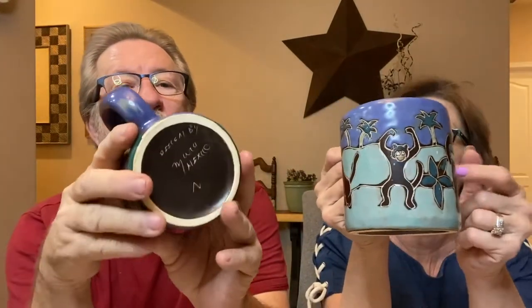D-I-S-C-A-N-I. This is my favorite one. It's got monkeys. Yeah, they're signed Mira. They're made in Mexico, signed by the artist. And we paid about $5 a piece for them. But we're getting about $27 a piece for them. That'll work. It's perfect. They're big. You can put a lot of coffee in that.